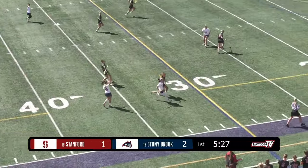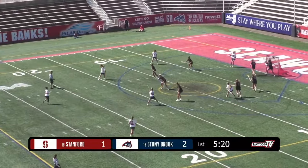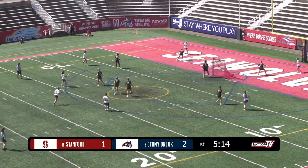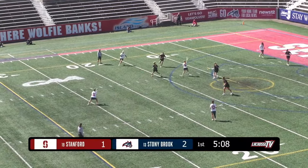Looks as if they just got back to even strength. Claire Levy back out there. That's a great thing to see for the Seawolves. Right up to Kaylin Hart, 2 of the team's captains. Kind of starting to move that ball around as they get back into their offensive end, and Stanford has their 7 back out there. So 7-on-7 action on the attack.